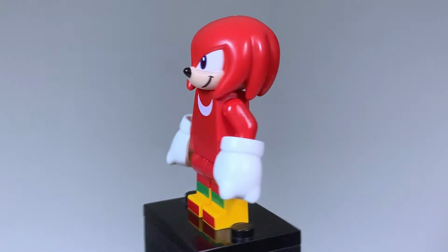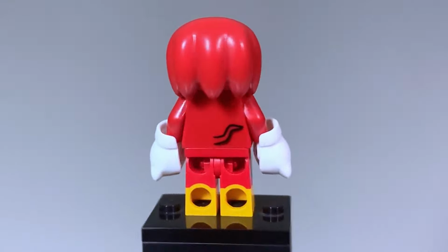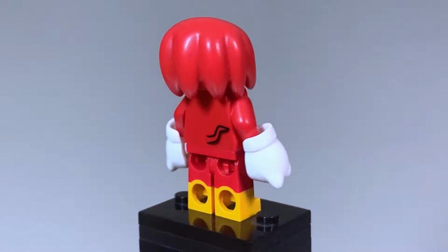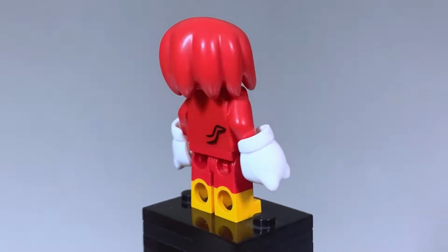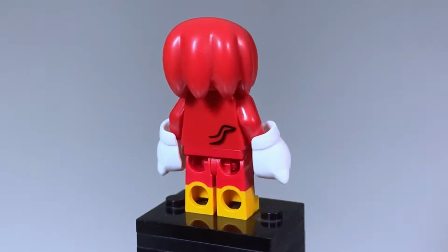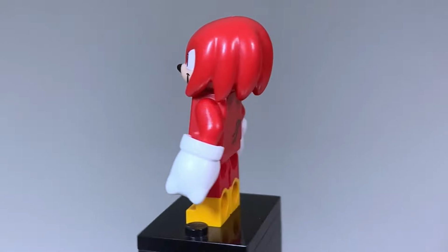So this is Knuckles, who is obviously the main reason for buying this set. He looks absolutely perfect and exactly how he looked in the LEGO Dimensions game. I've been waiting years for a Knuckles minifigure ever since that pack, so I'm really thrilled to have him. Those legs that he uses I can see being very useful for me in the future, and the especially molded head is also excellent to see.